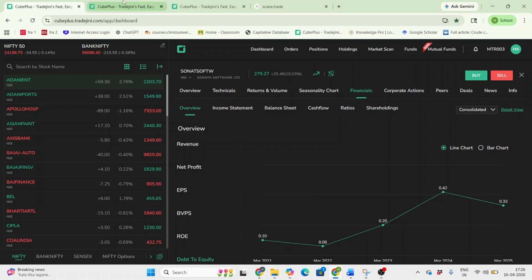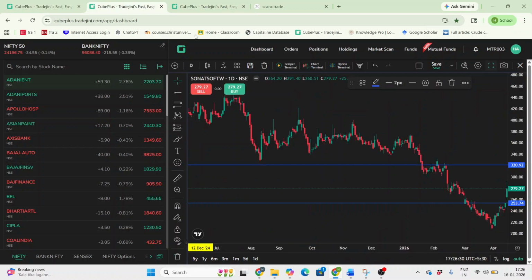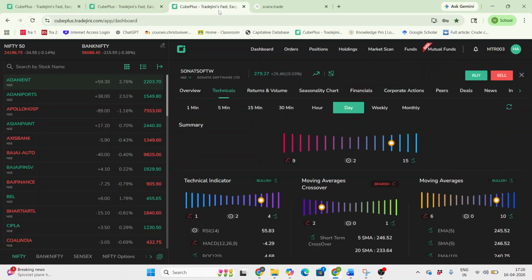Now, looking at the technical analysis for the company, we see that around 2025 and early 2026, the company was on a downward trend, falling from highs of about 540 and then going way down to the price of 205. So we are not at the bottom currently. We have bounced back. We can see that the stock's RSI is currently 55.83. Momentum is just picking up and it's nowhere near overbought. That tells us there's still room for this move to continue.